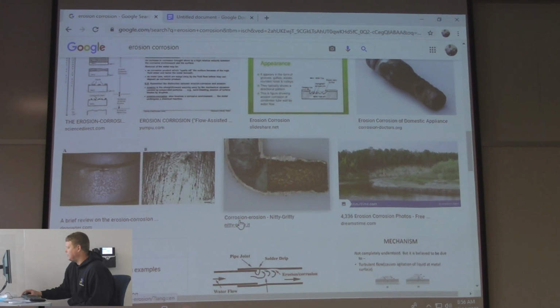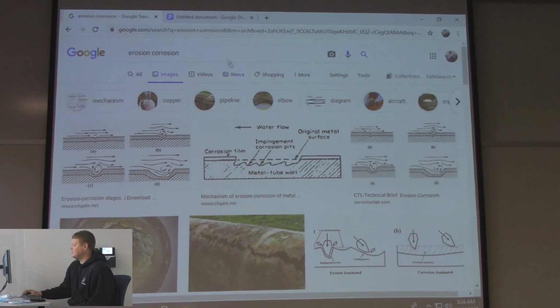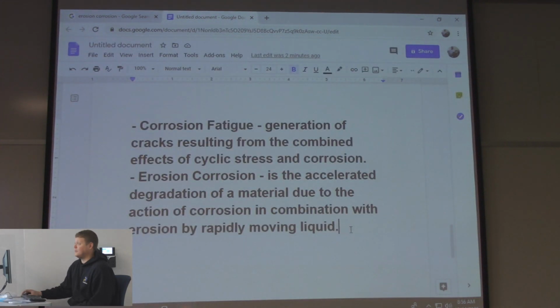Erosion corrosion by nitty gritty. Think about if you had sand in that water. It's basically, I don't want to say like a sandblasting with fluid, but it kind of is.